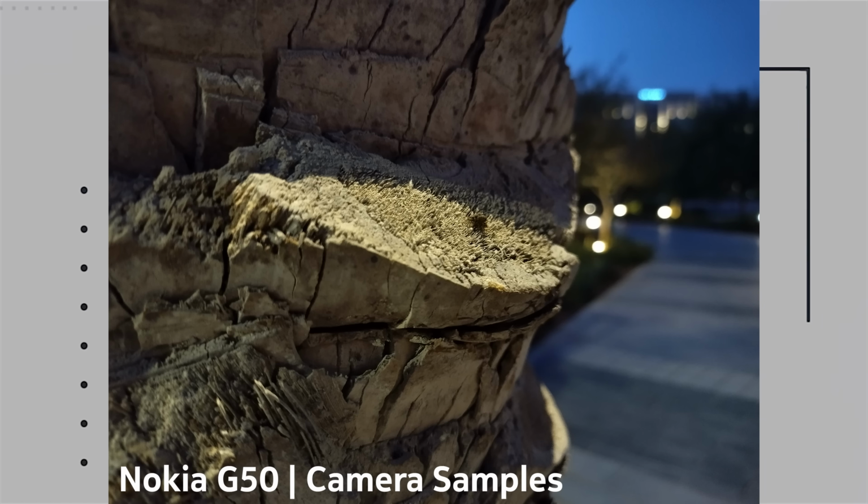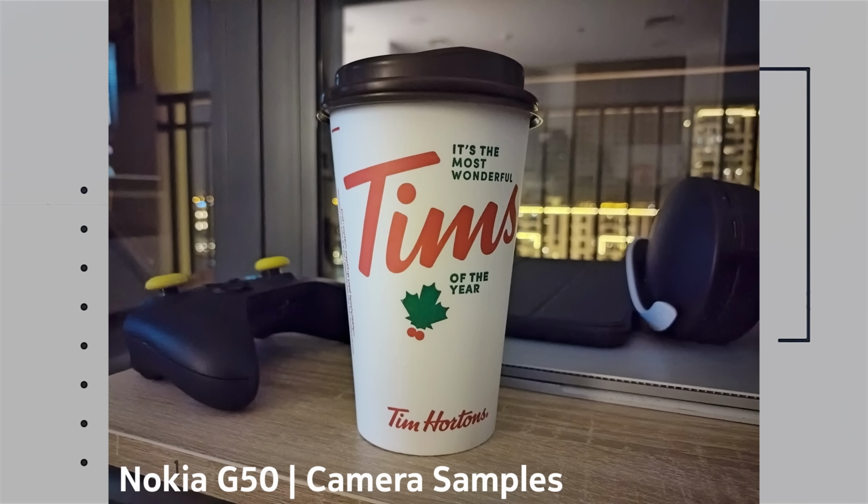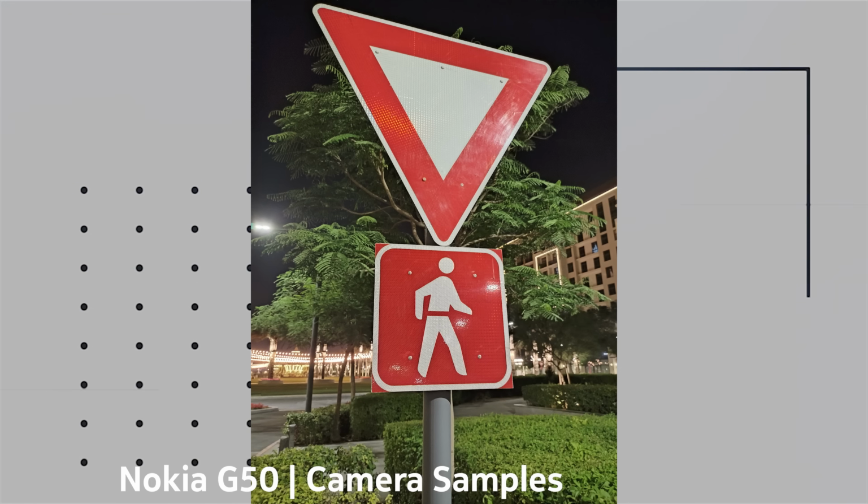The phone manages to capture a decent amount of light even in very difficult situations. And in the right hands, you'll be able to capture really nice low light images. The issue I have with it is with the focus, which is slow, especially in really dark situations, and might lead to blurry images if you're not attentive.